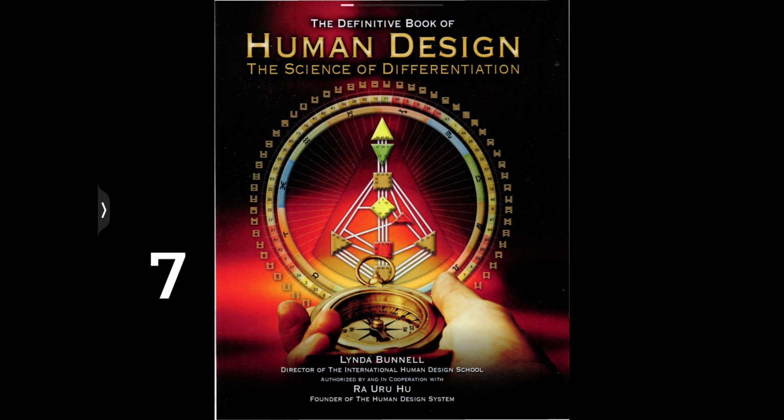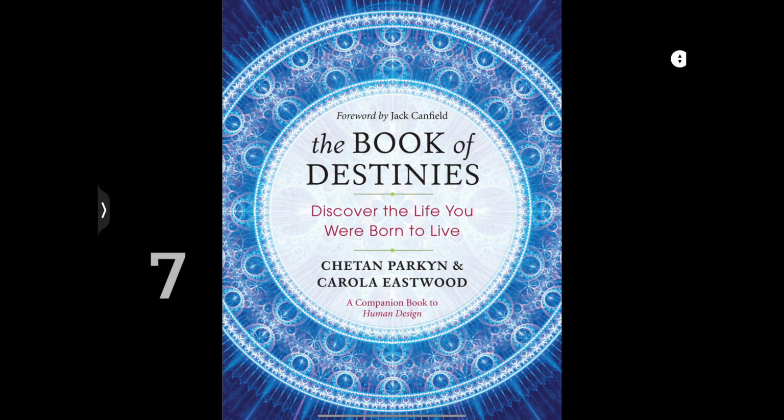Another book by Chetan Parkin is called The Book of Destiny, and this is basically solely focused on incarnation crosses. And I would say it's much more user-friendly than the incarnation cross index by Ra Uru. I find that's a little bit not as user-friendly. So this might be something to whet your appetite. And if you want to expand, you could always go on to his book.